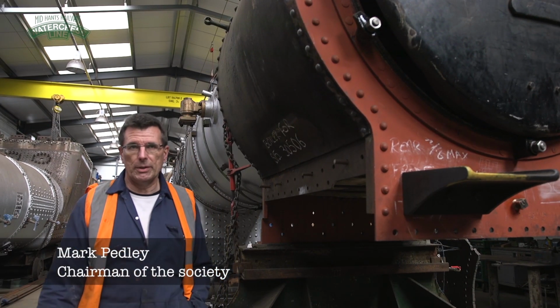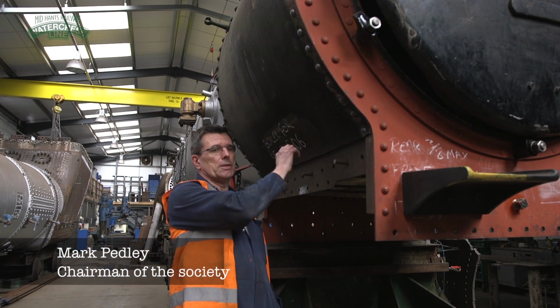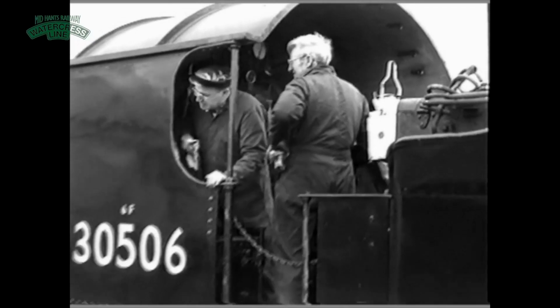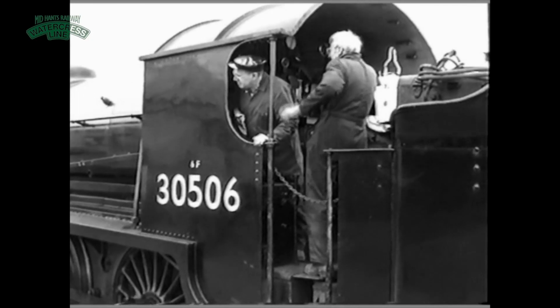Well, we're now in the Hants Railway boiler shop. This is the boiler that will be going back on 30506, hopefully in the next few months. A little bit of history on the boiler.